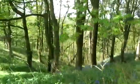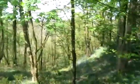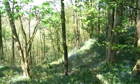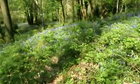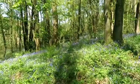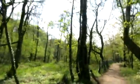But, at the moment, little bits and bats. There you go. Bit of a purple carpet. And just a little bit more. I don't know what the white is, but it's a lovely view. A lovely way to finish the walk.